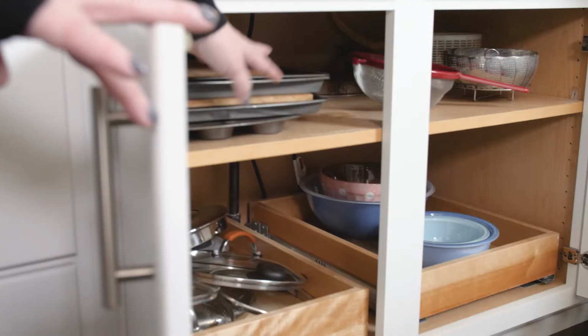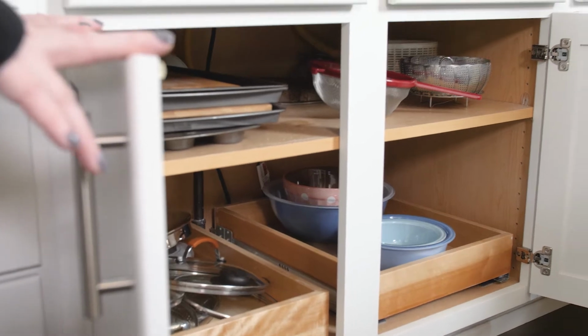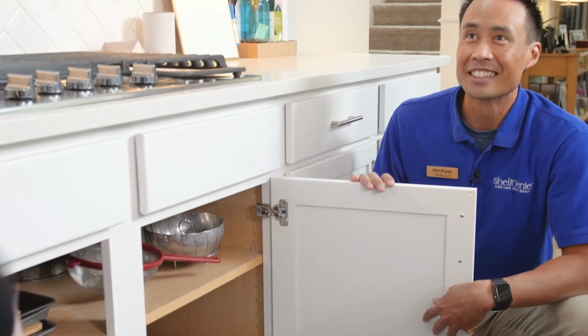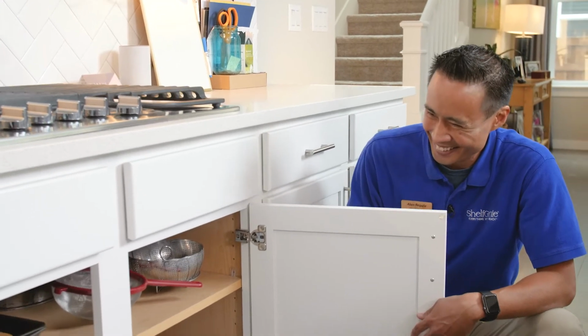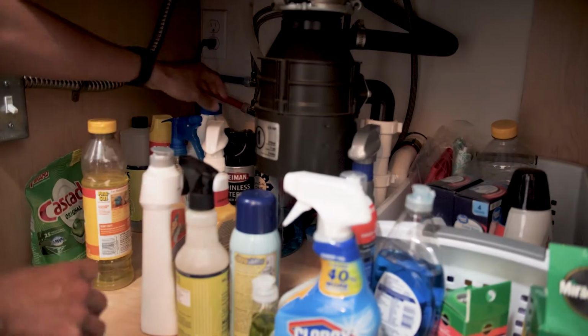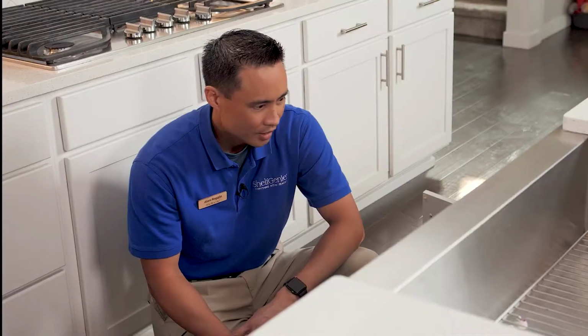So under the cooktop, it looks like you have a couple shelves that pull out on the bottom. You've got stuff that's way in the back that I imagine is hard to get to. Yeah, I forgot about it. I don't even know what's back there. This is one of those where you really got to get on your hands and knees to get to the back, or take everything in the front out to get back there. Now we've got some great solutions under sinks.